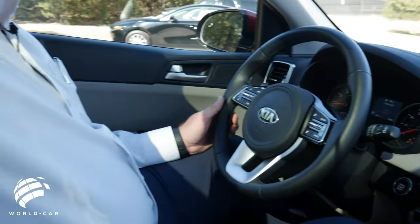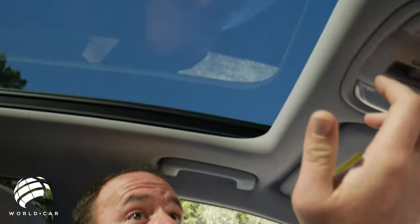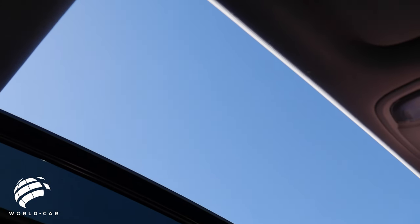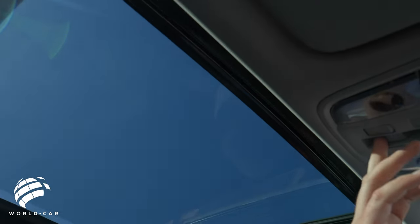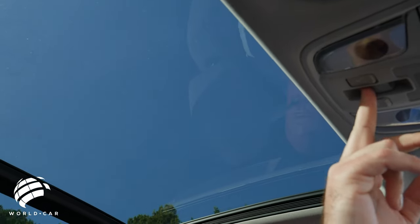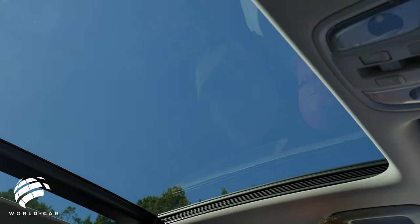Over here on the top, we already said that you do have this nice panoramic sunroof. This is power and it slides up and over. And once again, just a massive sunroof. I mean, it really opens up pretty large. So not only do you get the good view, but a lot of open air as well if you have that open. And then, the power sunshade, and that is no slouch.